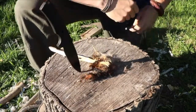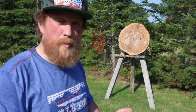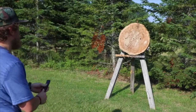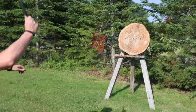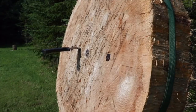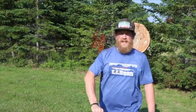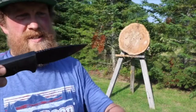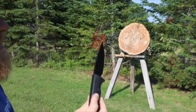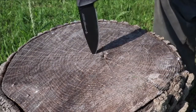All right, well, this isn't exactly what it was meant for, but I love throwing knives. And this will be a good test of how tough it really is, snappability-wise. Oh man, that thing sinks in. Takes a licking, keeps on ticking. Not even a scratch. All right, man, this thing is sharp, does the job.